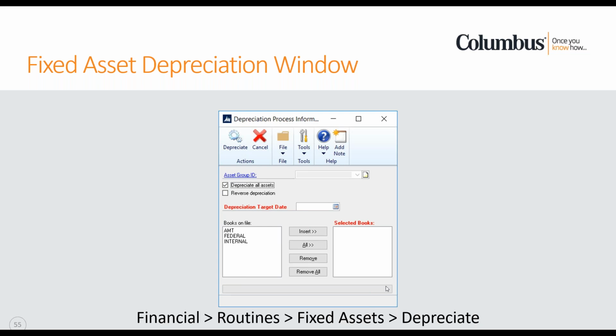There isn't a report. And this was found in the financial routines under fixed assets and depreciate. Notice there is a reverse depreciation option here. So in case you did accidentally put the wrong date or something, then you can reverse the depreciation by putting the date you should have had it through, and it will back out any depreciation necessary to put you back to that date.